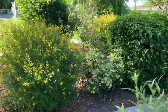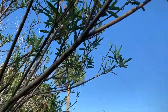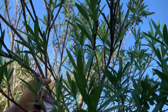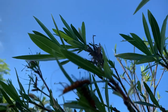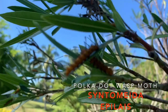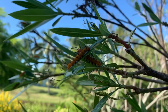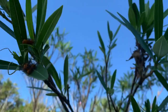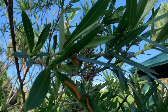Not seeing a whole lot of activity. It is a little early. Oh, there's an oleander. All right, guys, we got our first bugs of the day. Actually, interesting. These are Syntomeida epilais, polka dotted wasp moth. If you have oleander in your yard in South Florida, you know exactly what these guys are. These little wasp moths, they lay eggs on the oleander plant, and they just decimate it.